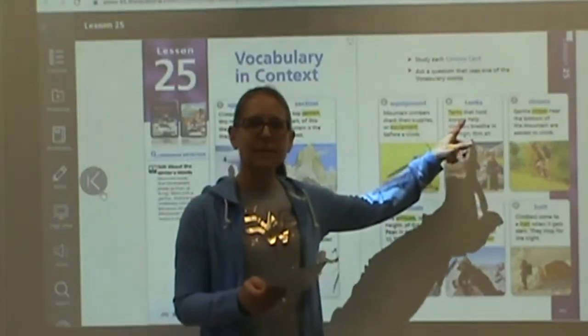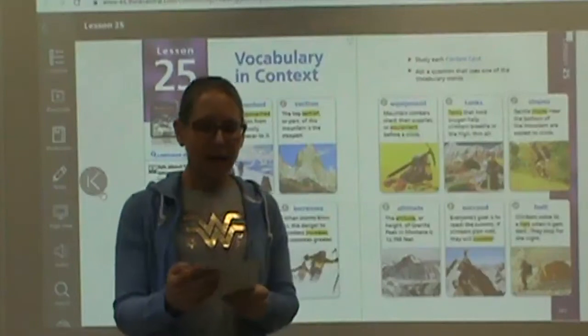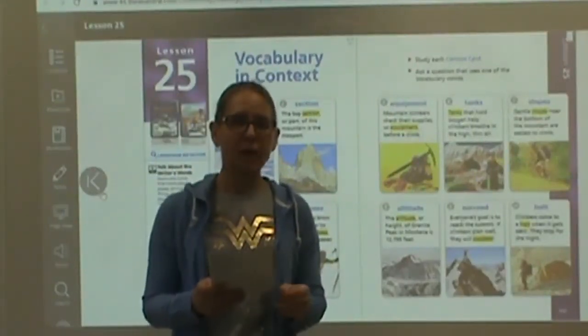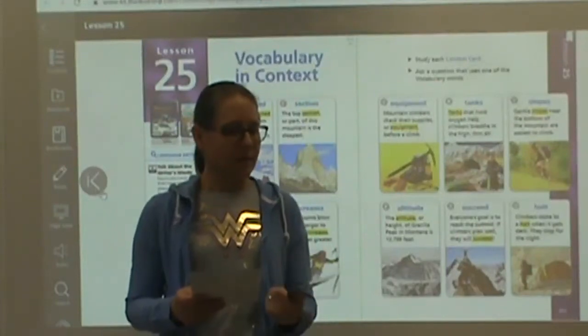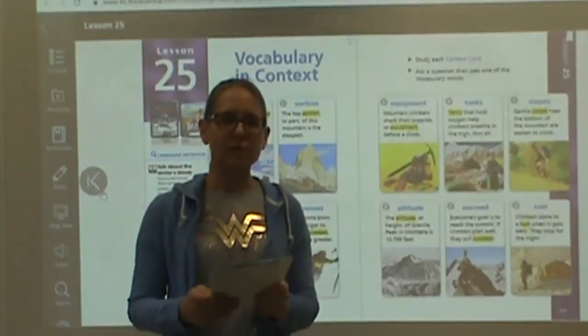Number 6, tanks. Tanks that hold oxygen help climbers breathe in the high, thin air. A tank is a container that holds the oxygen.